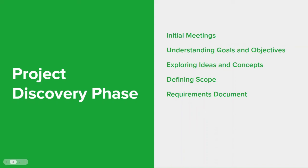Next up is a requirements document, and in this section, all of the gathered information, discussions, and decisions are documented in a requirements document. This document serves as a reference point for the rest of the development process and helps prevent misunderstandings. And lastly, a client agreement.